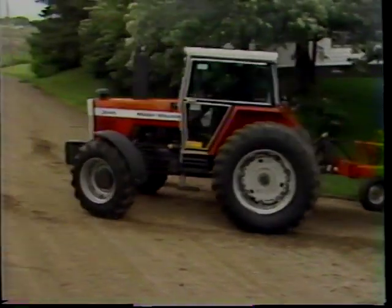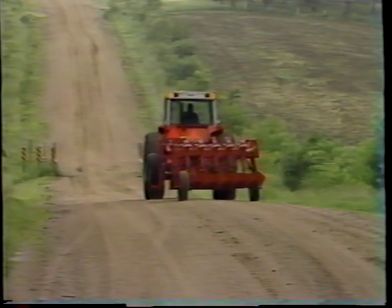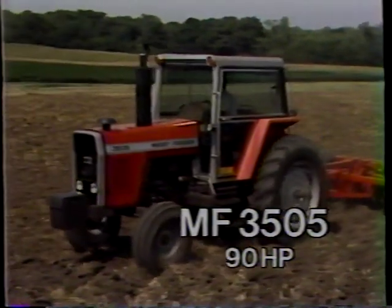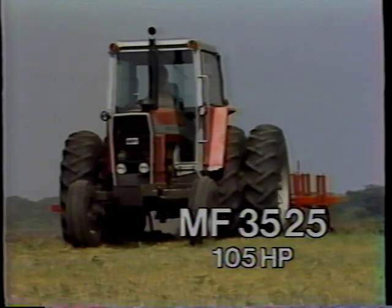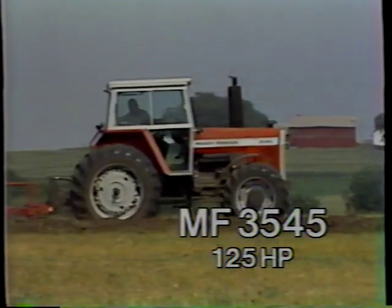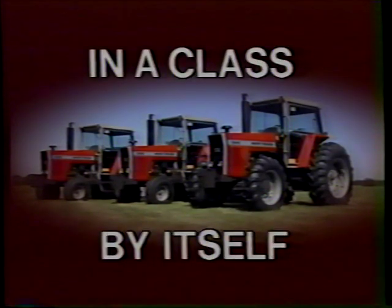Put yourself behind the wheel of a 3500 series tractor and test it yourself. No matter what brand of machine you bought in the past, you owe yourself a convincing ride in one of the 3500s from Massey Ferguson. Check out the MF 3505 at 90 PTO horsepower. Try the MF 3525 at a rugged 105 PTO horsepower. Or test the mighty 3545 at a hard-working 125 PTO horsepower. No matter which Massey Ferguson 3500 series tractor you choose, you'll be getting a machine that's literally in a class by itself.